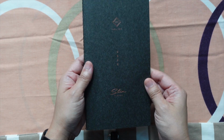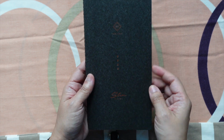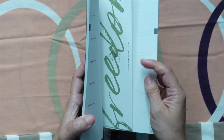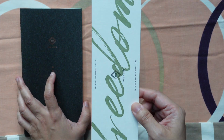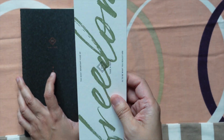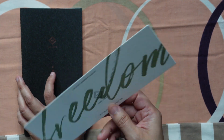Here the cover is like a muted gray. It's made of cardstock, and the binding is sewn, not stapled, which I really love. It comes with this letterpress calendar, same as the A6. It also comes with a free calendar. I really love the craftsmanship and the design of their calendars.